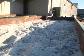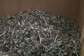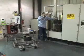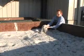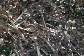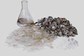The clean glass is transferred into large storage dumpsters. Aluminum end caps are separated and stored as well. This mercury-bearing powder is then retorted to drive the mercury out of the powder. At the end of the process, the glass, metal end caps, powder, and mercury can all be reused.